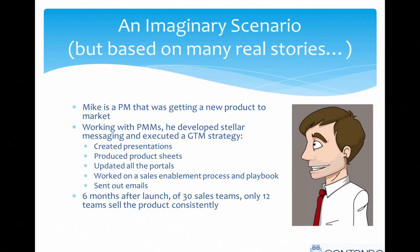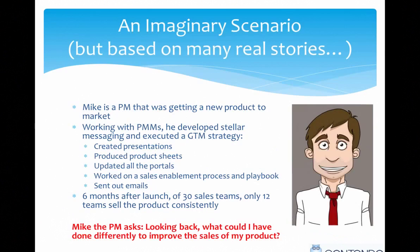And at the end, crunching the numbers 6 months after the introduction, he realized that out of 30 sales teams, only 12 were consistently delivering sales of his products. So our first poll, Mike the PM is asking us, looking back, what could I have done differently to improve the sale of my product? What could I have done differently during the introduction of that product? So, Cindy?